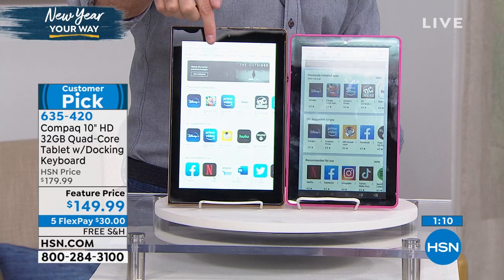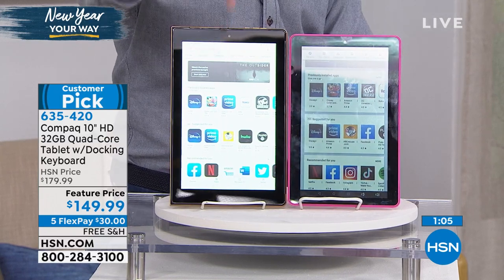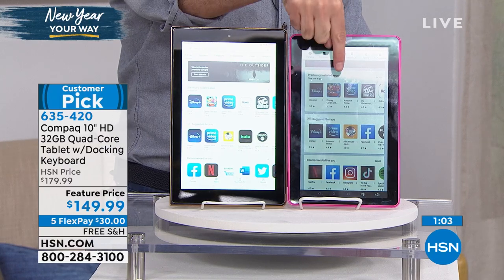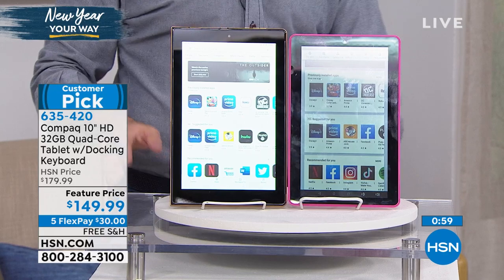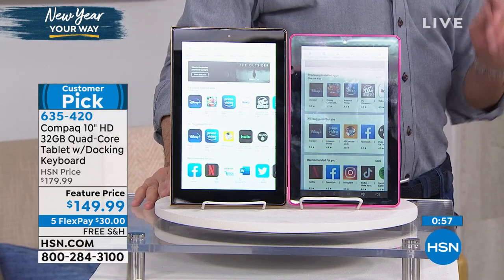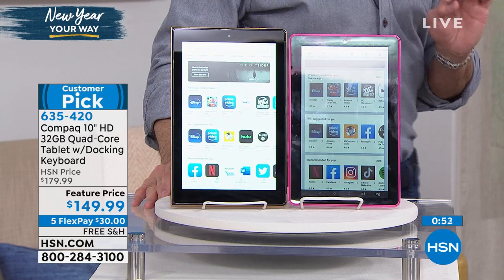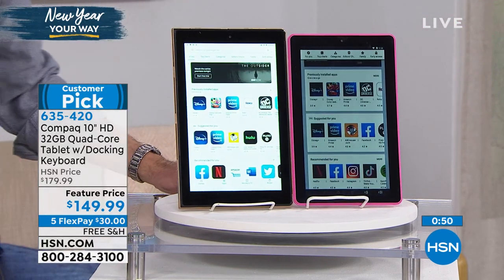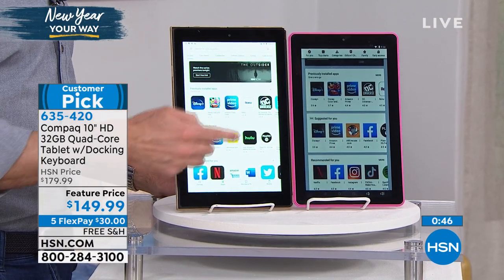And that is the difference between, this is your tablet, okay? So this is the Compact with the keyboard, et cetera. The tablet next to it is another 10-inch tablet. It's a nice screen, it's a high definition screen, but it's not a high definition IPS, in-plane switching screen. You can see the difference for yourself. You see how much better the color is on your screen, how much brighter your screen is.